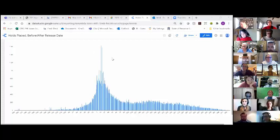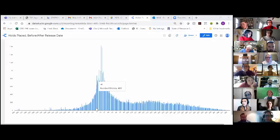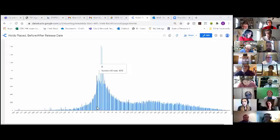And so you can see here, I hope this isn't too small, but right here is where we have the title's release date, so the actual publication date. So you can see that actually most patrons are placing holds after the title becomes available for circulation. And we do have a fair amount of patrons who are placing holds prior to the item being released, but the majority or bulk of patron holds are being placed after the title begins circulating.